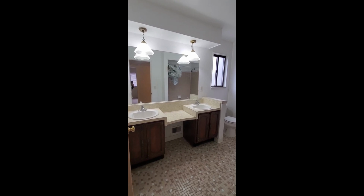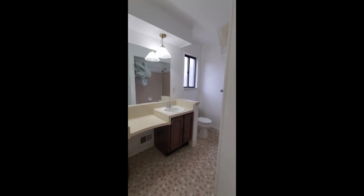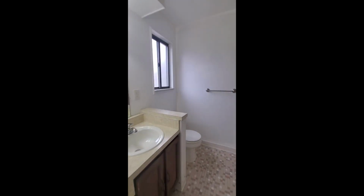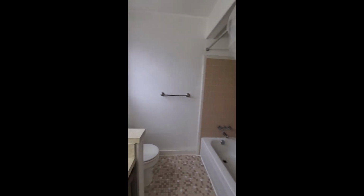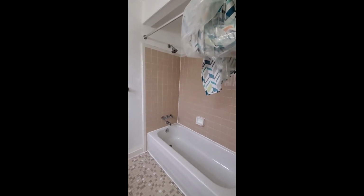This bedroom is big enough for a full-size bed and other furniture to fit comfortably. It also features a large closet. This bathroom features 2 sinks, under the sink storage, and a built-in place to sit and get ready. As well as a roomy tub.